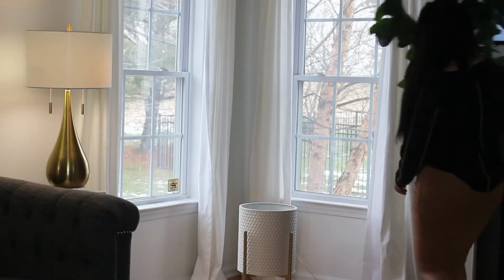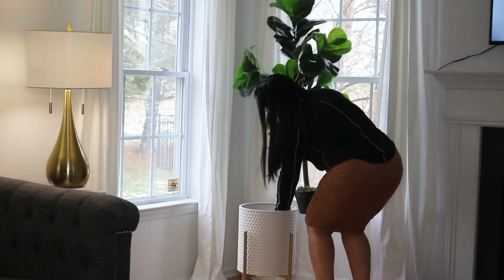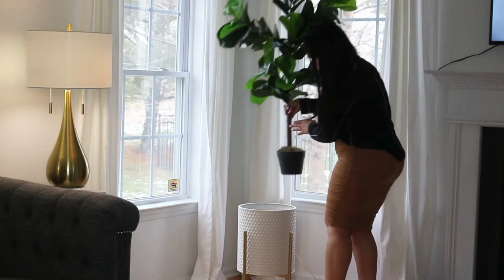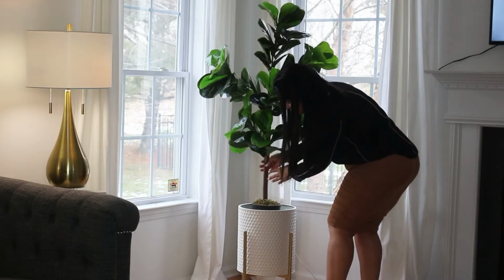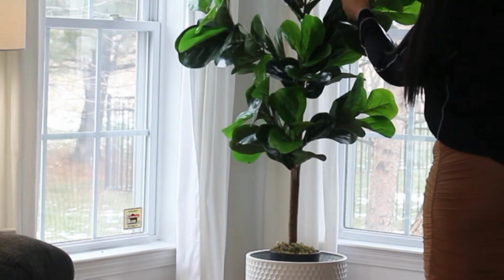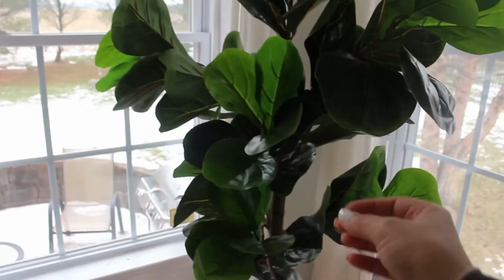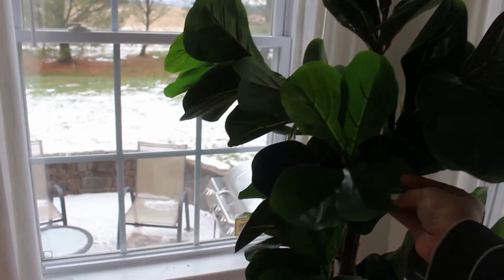For this side of the fireplace, I'm bringing in my fiddle leaf tree. Even if it's faux, it instantly brings life and color to the space. This is one of my favorite trees and my plan is to have a real one in my living room. I just have to add some moss to cover the base. I will leave all these links down below in case you're interested.